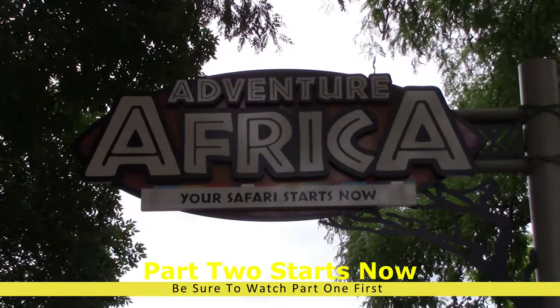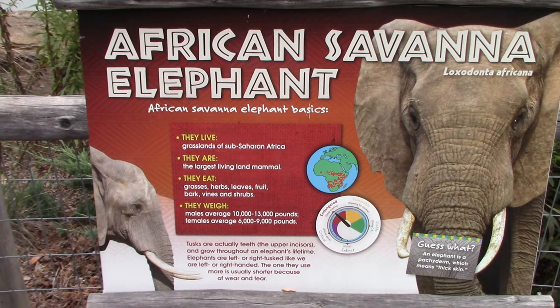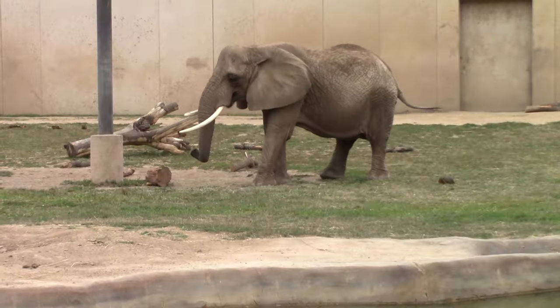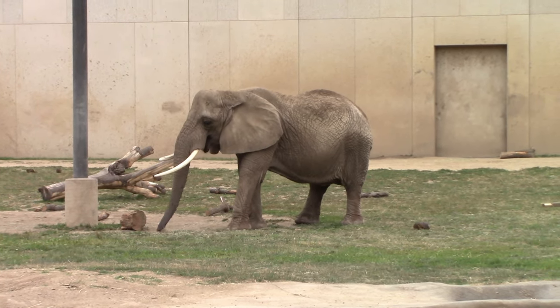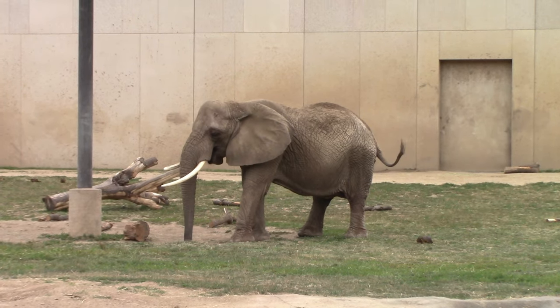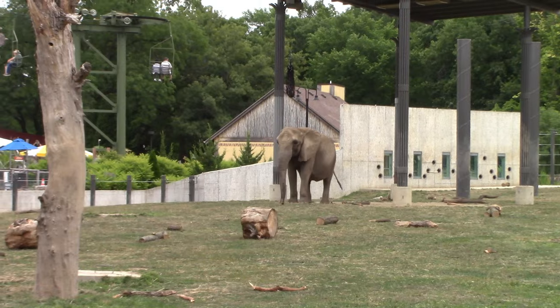Alright, Adventure Africa. Your safari starts now. All right, we got African savanna elephant. Oh yeah. Gorgeous elephants. See, African elephants have much larger ears than the Asian elephants and are typically larger in size.